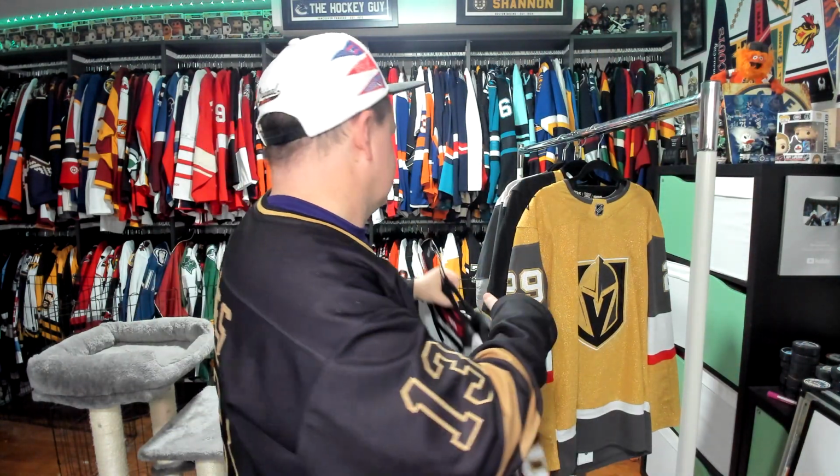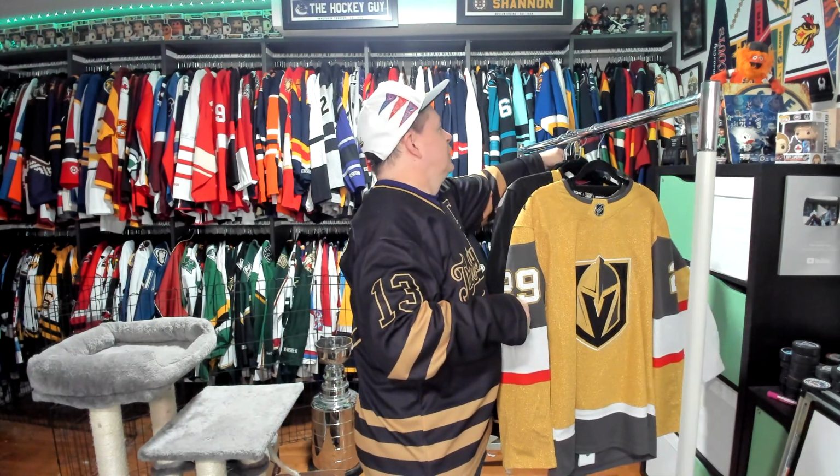the Vegas Golden Knights, I like the gray one too. I know this is now their third jersey. I really hope they keep it because this is a different color than anybody else wears, and I think that's kind of a cool thing to do.